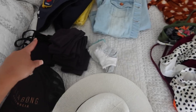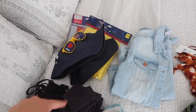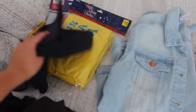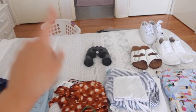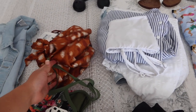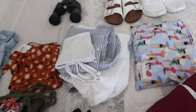Two hats, undies, socks, bras, Australia Day gear, which is an essential because I love Australia Day. Probably one of my favorite days of the year. So that's definitely coming. Steve-O's there too. We love Steve-O. A denim jacket to go with this outfit if it's cold, which is the going out outfit. This is for when I'm going home, or just another outfit for when I'm there.